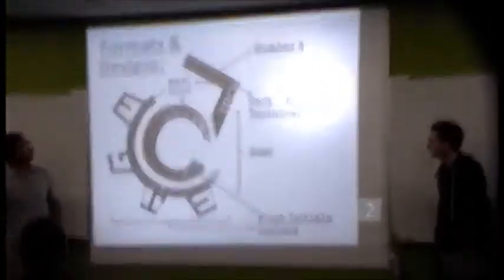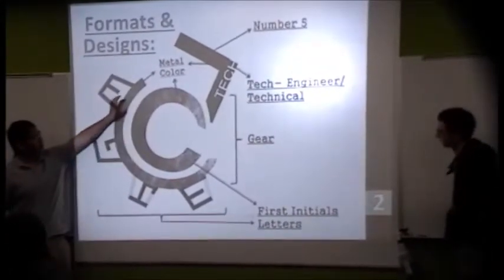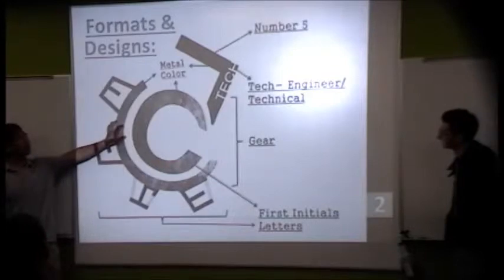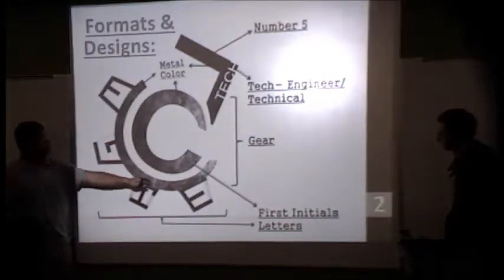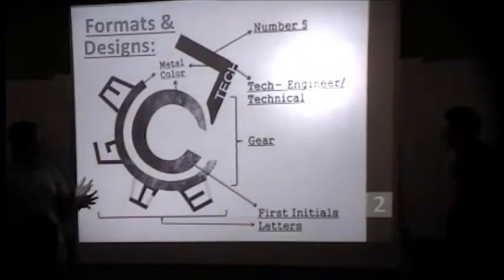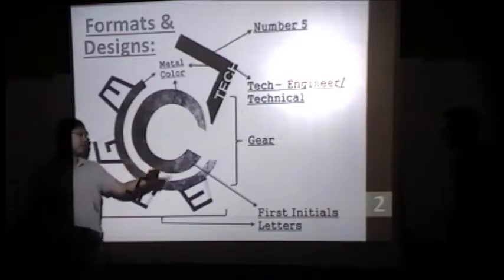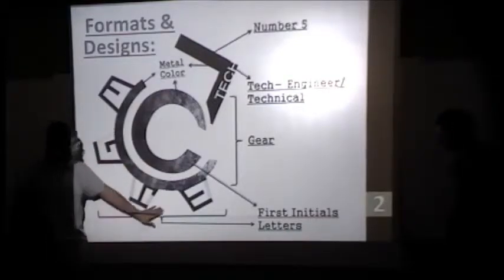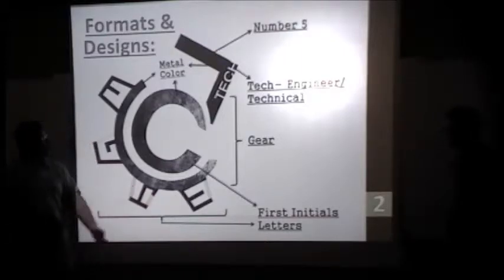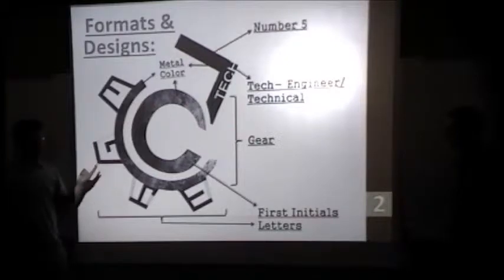Okay, so if you can see here, this is the design and format of our logo. This actually presents a gear, although it doesn't look like it, but it's a gear that has our initials in front of it. We have 5 guys in our group, but it's only 4, so I changed it into a big C for Chris. This is Michael, Gerald, Jared, and Eric. And we use only 2 colors, because in my graphic design class they say a good logo can only have 2 colors.